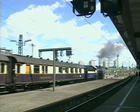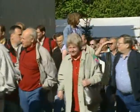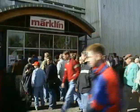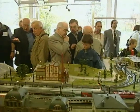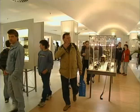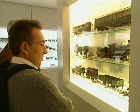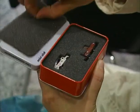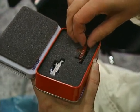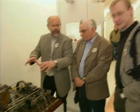Early on Saturday morning, the crowds began to gather. A visit that's both a duty and pleasure for the keen model railway enthusiast. Before long, the museum was overflowing. You may like to know that the Märklin Museum is now open from 10 in the morning onwards, 7 days a week. In other words, on Sundays and public holidays as well. All these splendid exhibits can be seen free of charge, though it isn't every day that a model railway meeting is held, with formal speeches too.